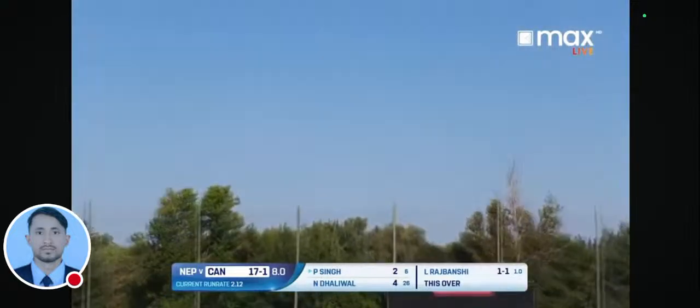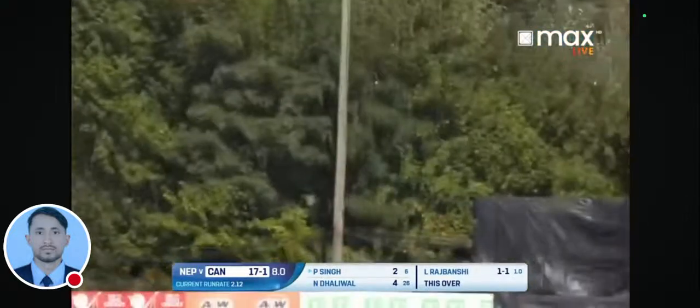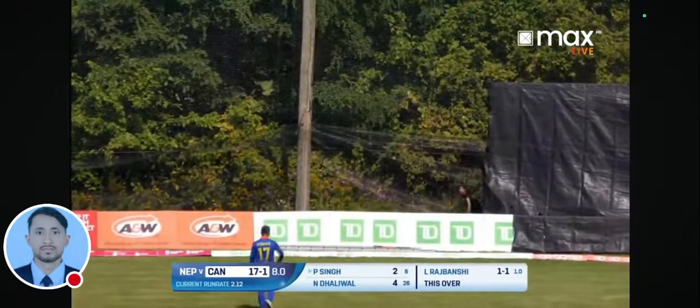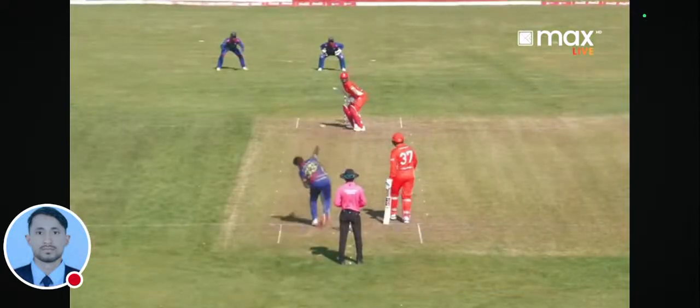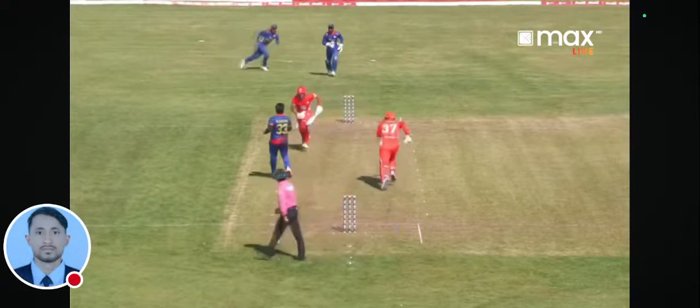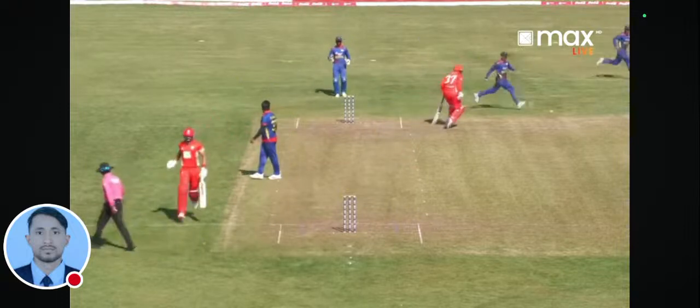As this goes down the ground, really well struck, and that's gone a long way, nearly over the retaining net. Well, what a start from Pargat Singh there. Just going to lose those graphics for a few moments. They've scampered a quick single.